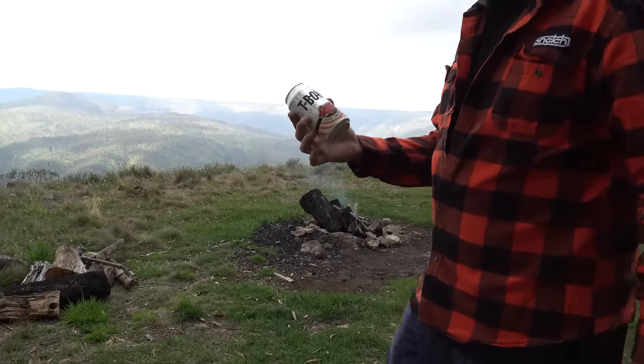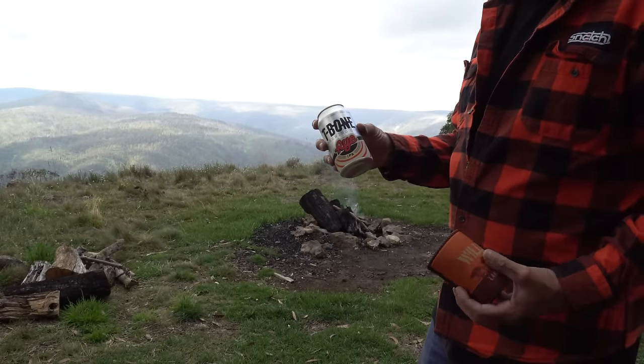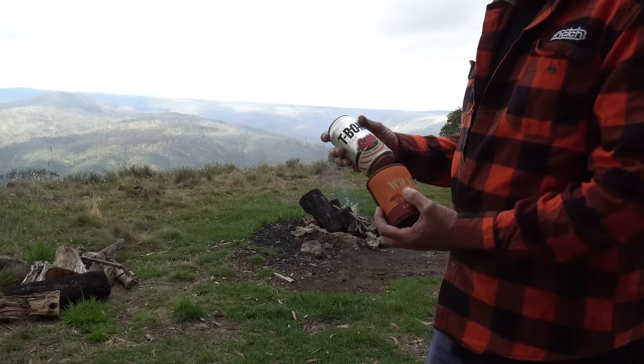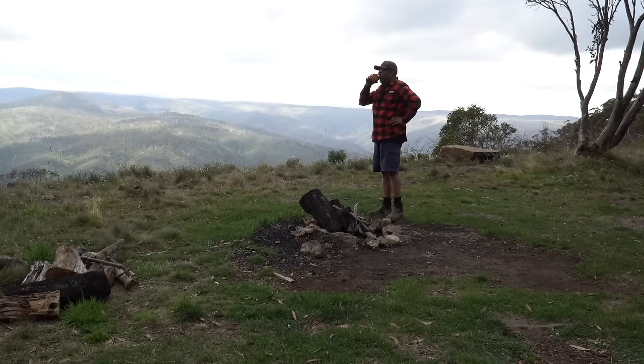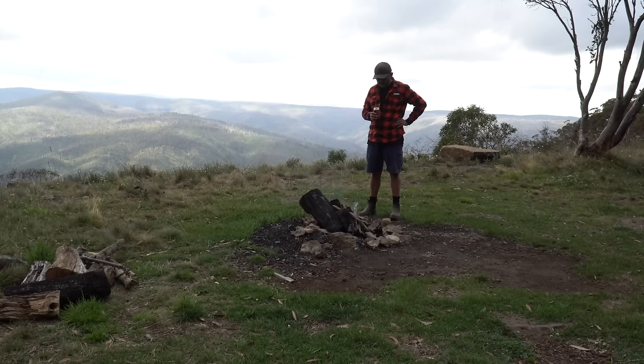Got an IPA from the T-Bone Brewing Company, another one from the brewery in Tassie that the guys gave me up at Huon River. Thanks, guys. Yeah, I'll give this a go. That's good, eh? What more could I want?